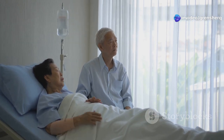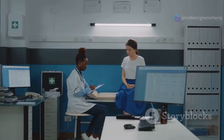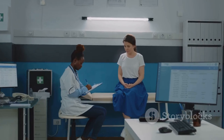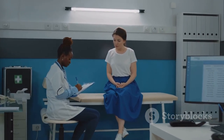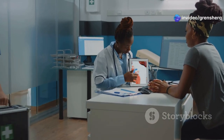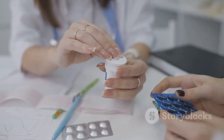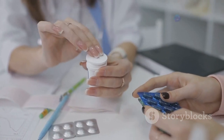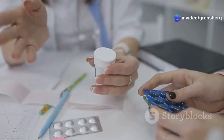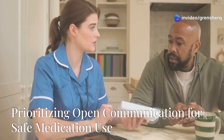Section 8. The importance of consulting your healthcare provider. Open communication with your healthcare provider is paramount when taking any medication, especially amlodipine. Your doctor can provide personalized guidance based on your medical history, current medications, and lifestyle. Never hesitate to ask your doctor or pharmacist any questions you might have about amlodipine. This includes concerns about potential drug interactions, side effects, or any other medication-related queries. Remember, your healthcare provider is your partner in managing your health.